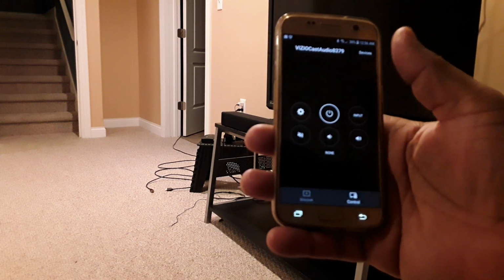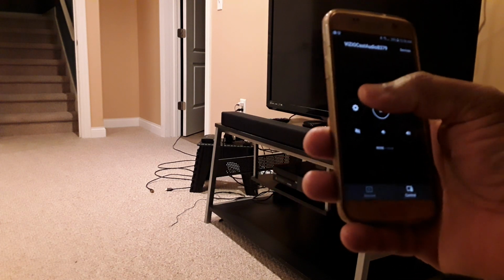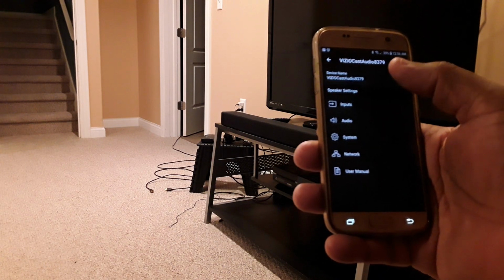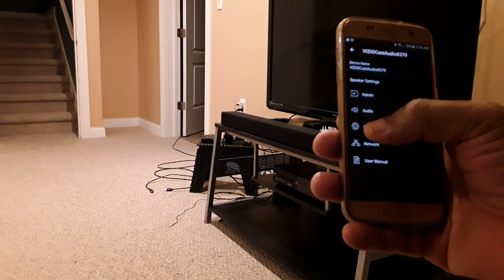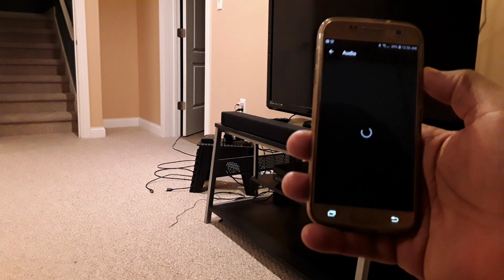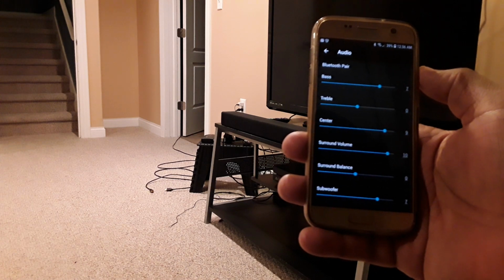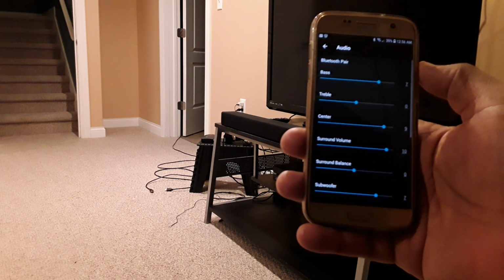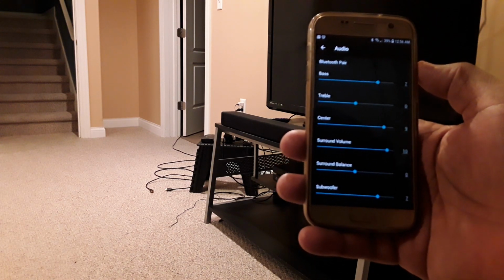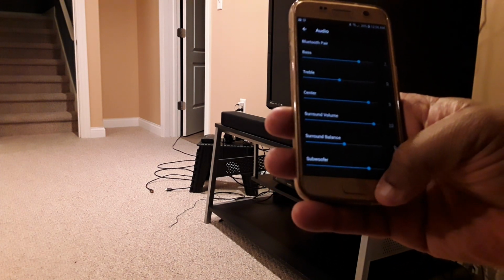So you go into control in the app, and now you can control your volume. And then if you go into systems, not only can you hook up your speaker to your Wi-Fi, but you can also control all the audio functions on the Vizio Dolby Atmos Soundbar. Give it a second here because it's hooked up to the internet. So I can control the bass, the treble, the center, the surround volume, the surround balance, as well as the subwoofer. And I have a video representation of this. Okay, and that's what's great about it.